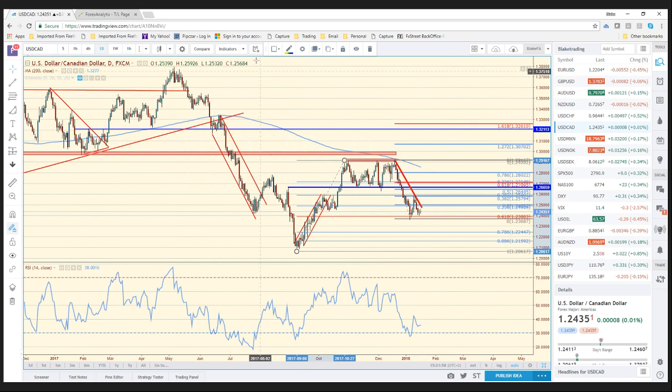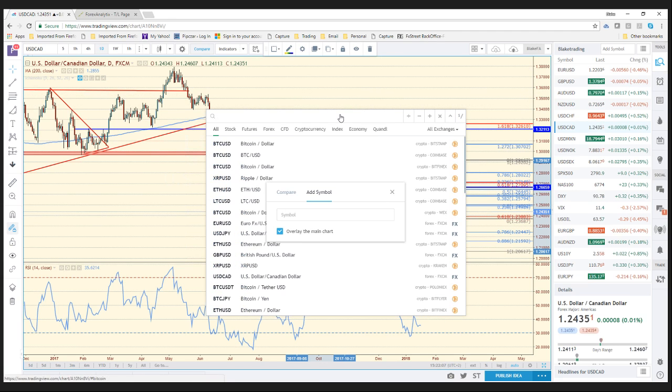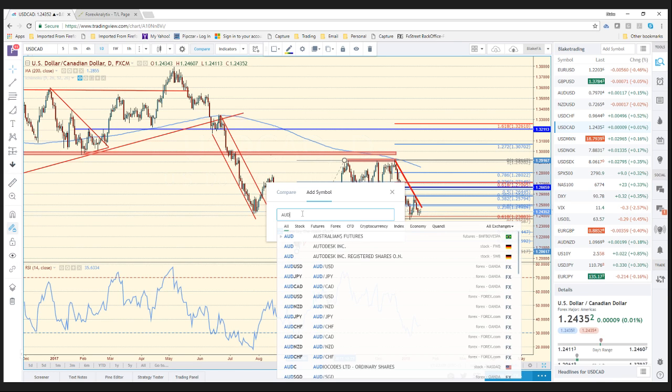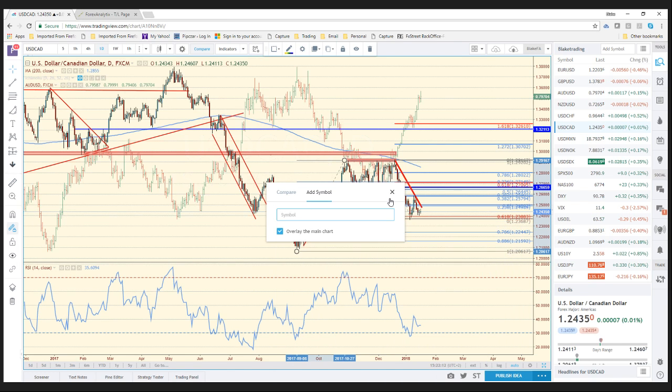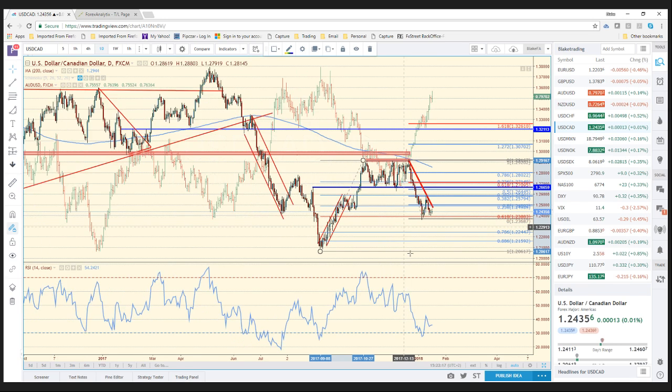But let's compare it to the Aussie. Compare to the Aussie US dollar. Okay, now look at the difference between the two. You notice, these are both commodity currencies, that's why I pulled up the Aussie. Notice how the Aussie over the last several weeks has broken out into a new high, and see how the dollar Canadian has not broken to a new low. So that's very divergent price action between commodity currencies.